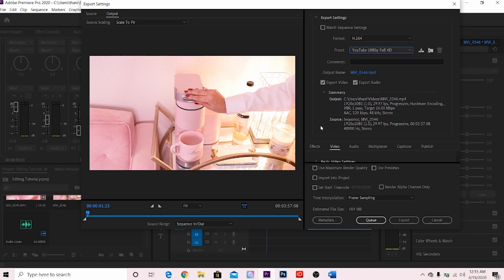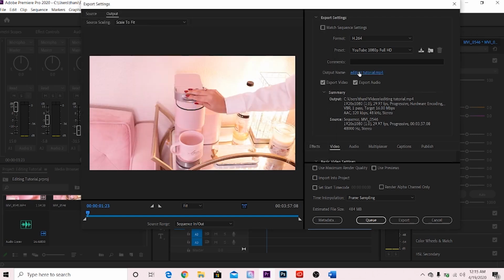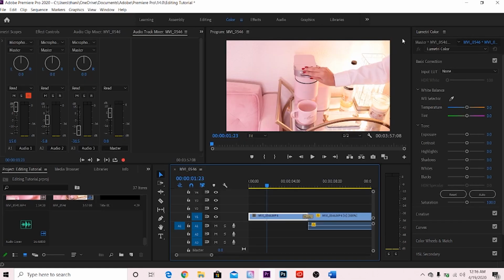I just usually use the 1080p Full HD option because that's what I film in. And this baby right here, this is your file name. You just want to change that to whatever your video is about. So, editing tutorial. And then that's everything. You just click on export. It will start exporting. And right here will render your audio, and then it will render your video. You can also just render everything before you actually export. That also works.